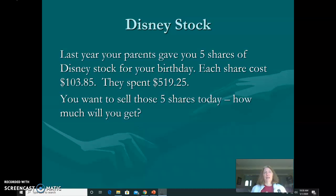So now let's just look at Disney stock, and let's say that last year your parents gave you 5 shares of that stock for your birthday, and each share cost them $103.85. So if you take 5 times 103.85, you'd get $519.25. So they spent that, and that's the gift they gave you. Nice gift. And then you decide you want to sell those 5 shares today. How much will you get?